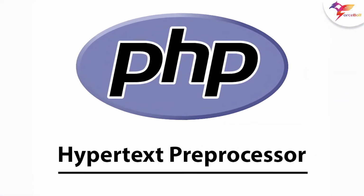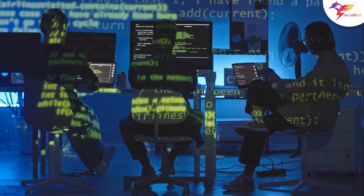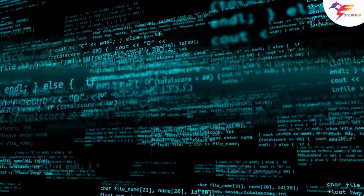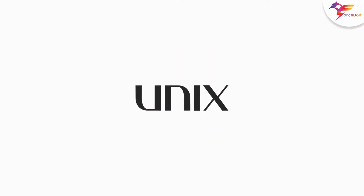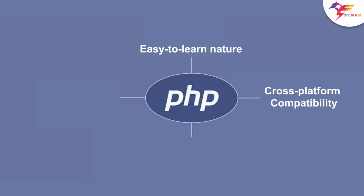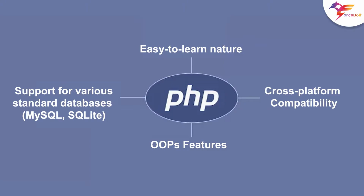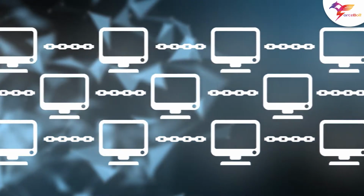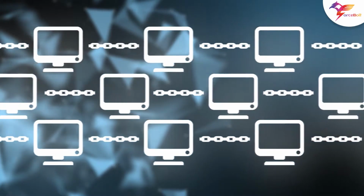PHP, or Hypertext Preprocessor, is a prominent player in web development. It is an interpreted language that does not require a compiler and runs on almost all major operating systems like Windows, Linux, Mac OS, Unix, etc. It comes with some enriching features like easy-to-learn nature, cross-platform compatibility, OOP features, and support for various standard databases like MySQL, SQLite, etc. In addition, PHP is very safe as a server-side scripting language because PHP has many hash functions to encrypt user data. The PHP frameworks for backend web development include Laravel, CodeIgniter, Symfony, etc. And the popular websites that use PHP are WordPress, MailChimp, Flickr, etc.